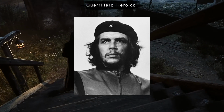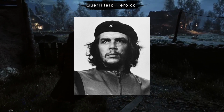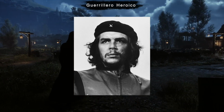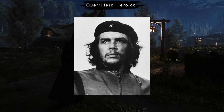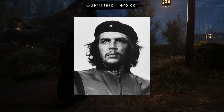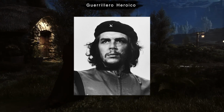Guerrillero Heroico, or Heroic Guerrilla Fighter, is an iconic photograph of Che Guevara, a revolutionary Marxist figure. Guevara played a significant role in spreading communist revolutions throughout Latin America, achieving various successes. Though known for his ruthless tactics, he has become a symbol of communist and anti-establishment movements worldwide. The image has been widely reproduced, often in stylized forms, and remains a powerful representation of rebellion and revolution.